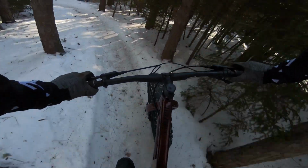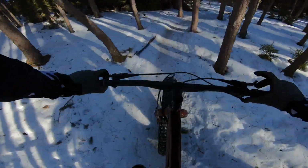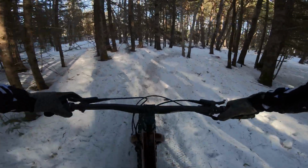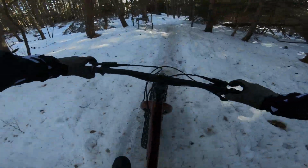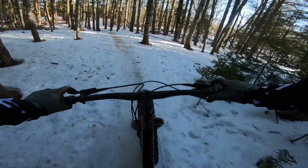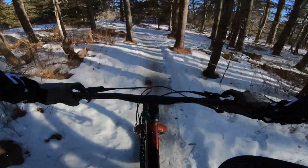These berms are slippery today, but I've got 4.6 inch Dillinger 5s with about 300 studs apiece. Makes quick work of the ice. Ooh, that's icy. And of course, you gotta go over the log pile. Ooh. Just a sheet of ice here. That's all right. We've got that all day, every day.